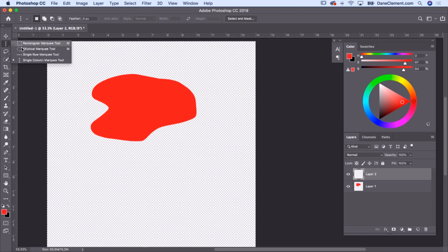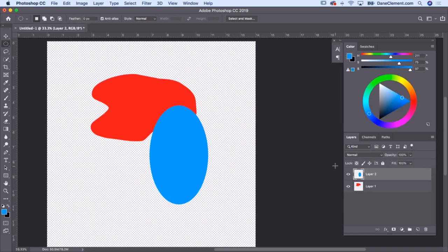And I'm going to choose a different color, like go to my color wheel here, get a blue. It's a nice, rich blue. My second layer is selected there. So option delete, or alt backspace again on your PC. And command D or control D just deselected that. Or I can go to the select menu and deselect.